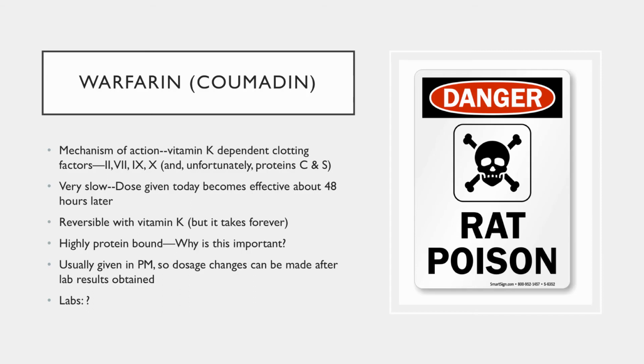So the mechanism of action, unimportant. It's factor 2, 7, 9, 10, I don't know. But they are the vitamin K dependent clotting factors. So this is the opposite of vitamin K. Did you even know there was such a thing as vitamin K? Well, there is. And it's absorbed in the gut, and you get it from green leafy vegetables like kale. Who doesn't love kale, right? So this medicine has the opposite effect of vitamin K, and that's how it works.